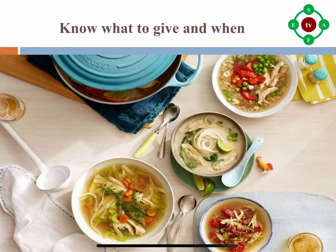Know what to give and when. Adults can easily take cold and cough medications, but pediatricians recommend against giving over-the-counter cold and cough medications to children under the age of 2. If your child has a fever or symptoms of a cold and is under the age of 2, call your pediatrician to determine first if you need to give any medication and how much you need to administer.